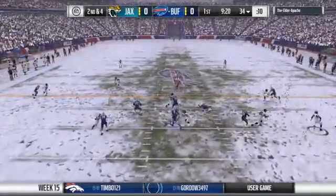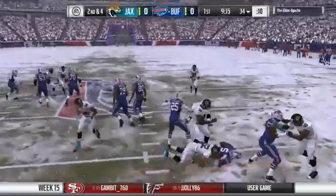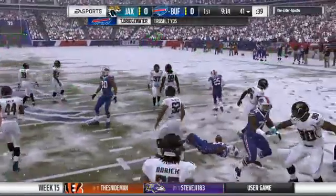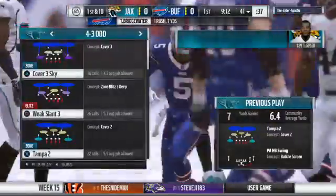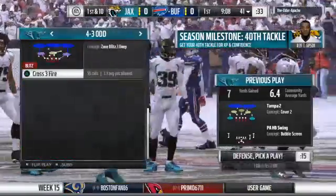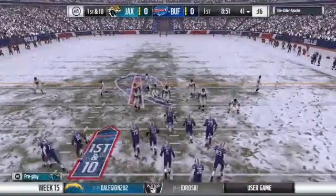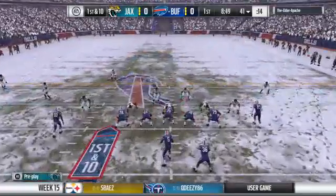A 2nd down throw for Bridgewater. He's got time in the pocket, eluding the pressure right. 7 yards there, good enough to move the sticks. You know, I don't think this is the last time we'll see that in this game. This guy has mobility, and they want to use his legs in the game plan. So there will be designed runs as well as his scrambles.